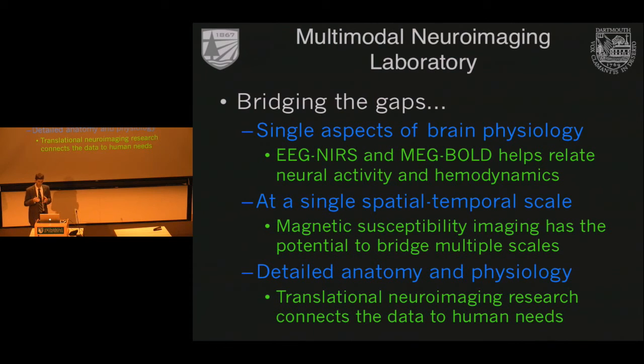And whereas these techniques measure detailed anatomy and detailed physiology, it's really through the translational research projects that this neuroimaging research connects the data to human needs. And that's where ultimately this work has impact.